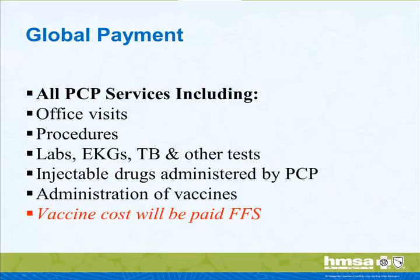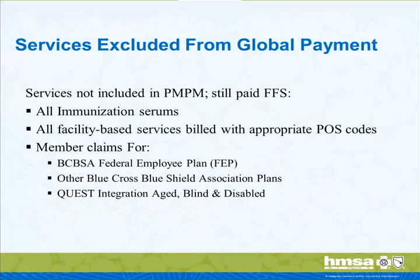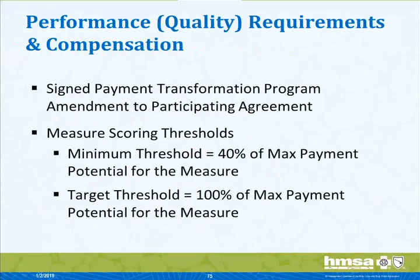Services excluded from global payment are facility-based services identified by the place of service codes found in Appendix B of the Payment Transformation Guide and reported in Field 24B on professional claims. These will be paid fee for service for dates of services on or after July 1st, 2018. Under HMSA's quality performance programs, the maximum payment potential is dependent on the patient panel size and performance for each measure. For a detailed look at HMSA's primary care quality program, please refer to the Payment Transformation Program Guide link listed on the HMSA contact list.